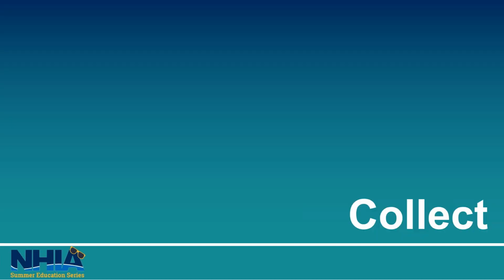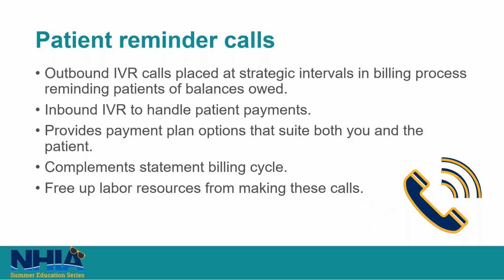So collecting, how are we going to make collecting easier, right? That is the last C of the session today. And I wanted to bring forth a few ideas today very quickly. As we approach the top of the hour, I do want to make sure I'm leaving plenty of time for questions if questions have come through the chat.